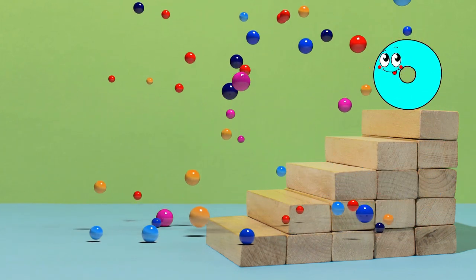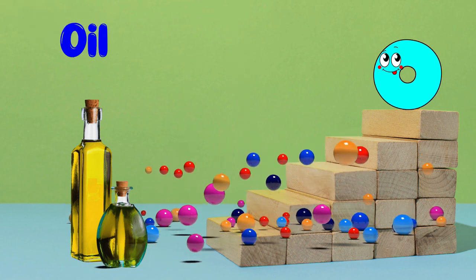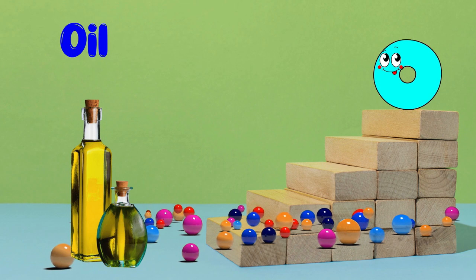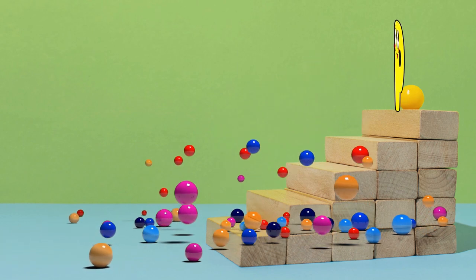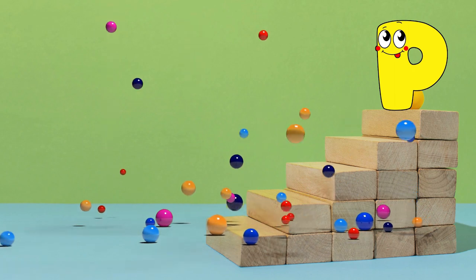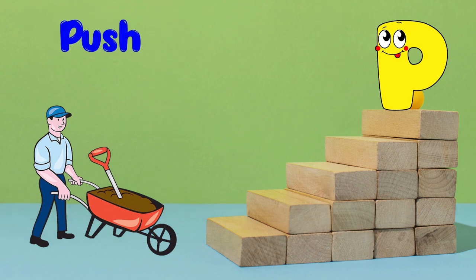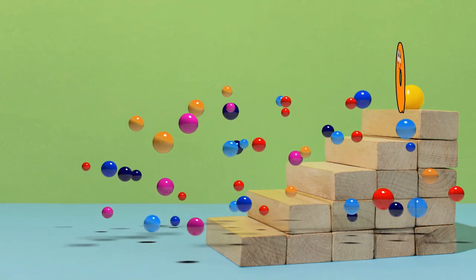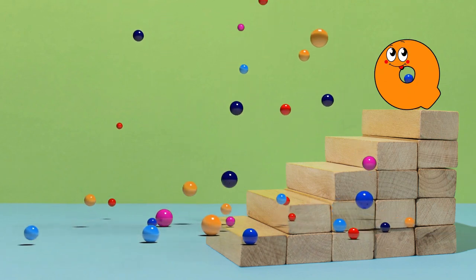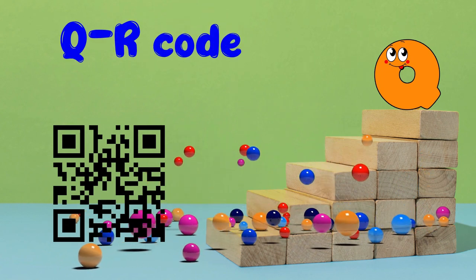O. O for oil. P for push. Q. Q for QR code.